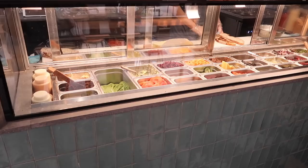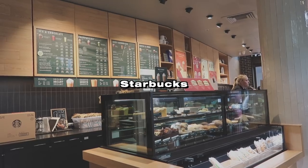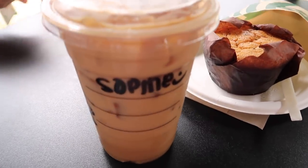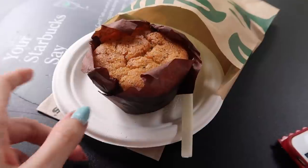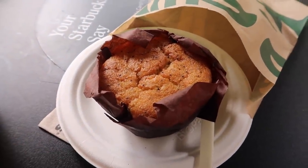So at Darling Square today, sorry if it's a bit windy, I'm going to grab some lunch. I got a cinnamon dolce latte on oat milk, which is exciting because they don't always have the cinnamon dolce syrup, and one of the vegan orange and poppy seed muffins, which is so good. If you guys are in Australia, highly recommend.